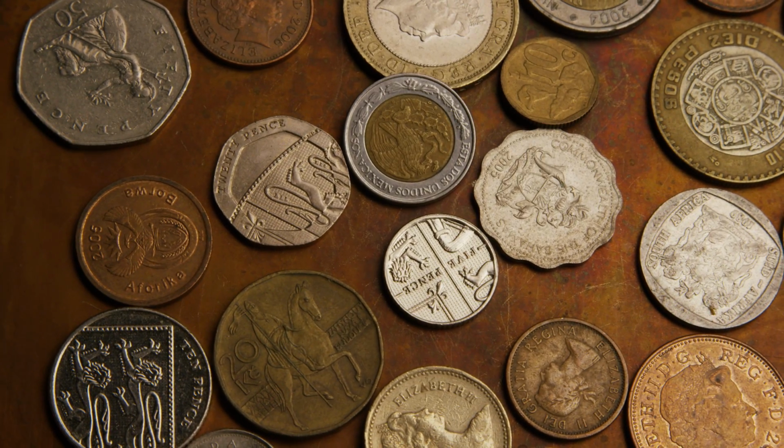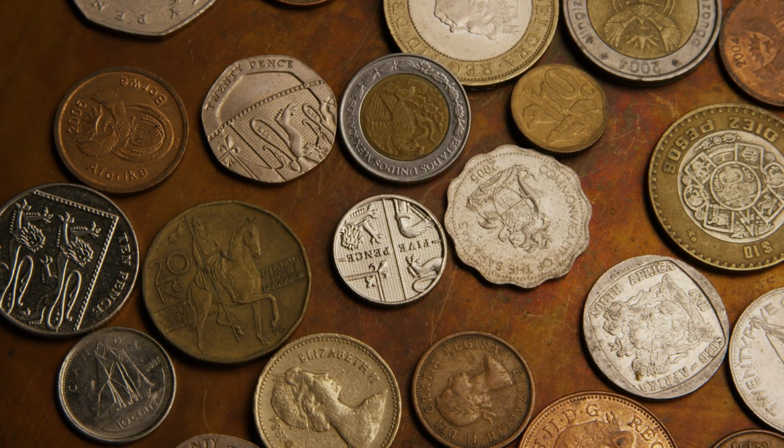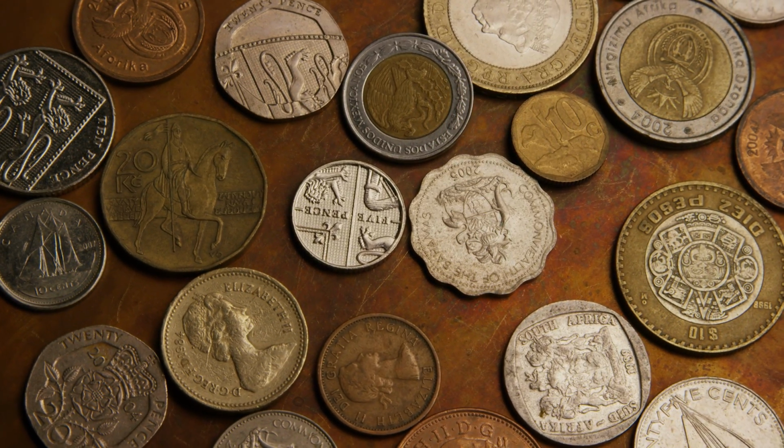How's it going, everybody? Daner here with North Central Coins, and welcome back to another episode of the most rare and valuable coins in Australia. Today we're going to be discussing a half penny from the land down under, which if you didn't know can be worth some insane amounts of money.